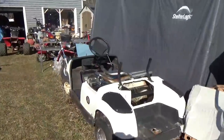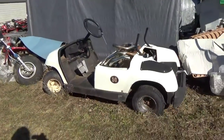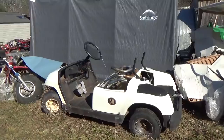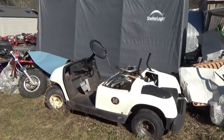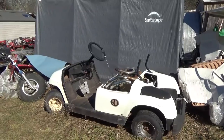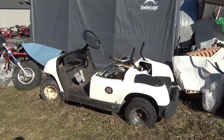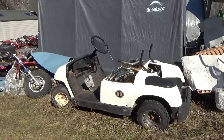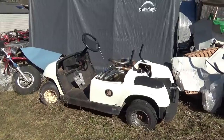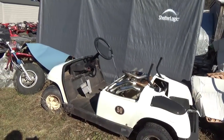This golf cart, I bought it. I was the first owner from the auction. I bought this at an auction, and I bought it cheap. I only paid $50 for it. If it was earlier in the day and there were more people still at the auction, or if this would have been a photo type auction, this golf cart would have gone for a lot more than $50. Anyway, if you looked at the golf cart, it looked like it was complete but taken apart.